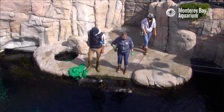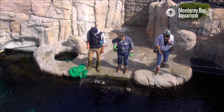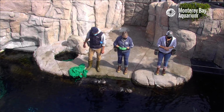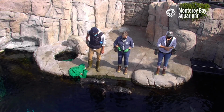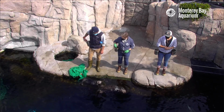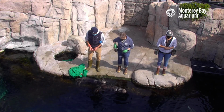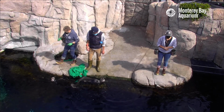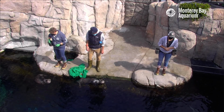If you're just joining us, you are here at a great time. You can see we've just been joined by some of my friends from the Otter Care team as they get started with our feeding and training session. So each of these sessions will start in the same way that we see here, with something we call stationing. Our otters position themselves at a designated spot on the deck, joined by the trainer that they're working with.